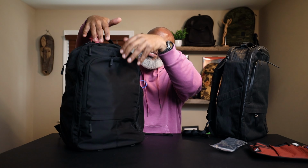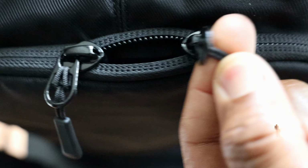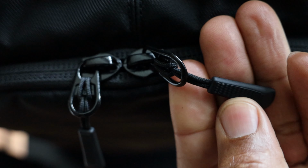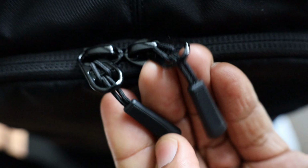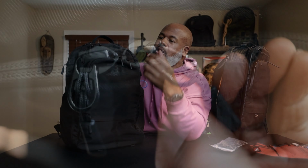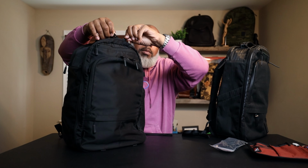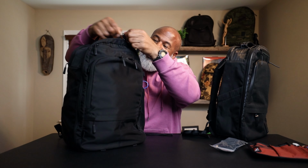The main sections have number 10 YKK zippers on them. I do like them. Years ago that was a complaint, you know, put larger zippers on the main sections, and then Alpha 19er did that. So I've got no complaints about the zippers. They're super smooth. I like them a lot. I'm glad they did it on this pack.